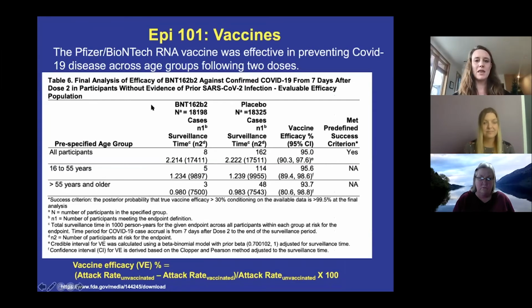This table is showing that the RNA vaccine was effective in preventing COVID-19 disease across age groups following two doses of the vaccine. So basically, by the time that 2 months of follow-up were completed for the participants in this trial, a total of 170 of them out of the original 40,000 plus that were recruited developed COVID-19 disease. And of those 170, 8 of them were in the vaccine group and 162 of them were in the placebo group. And this is a vaccine efficacy of 95%. And I just put down here the equation for how vaccine efficacy is calculated. We don't need to go over it, but in case anybody's interested, that's what it is.